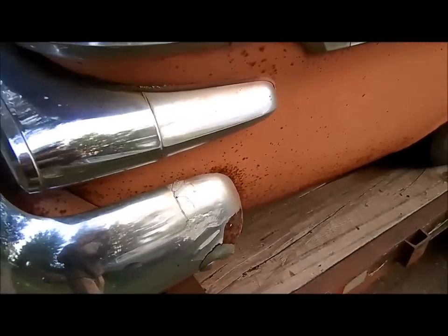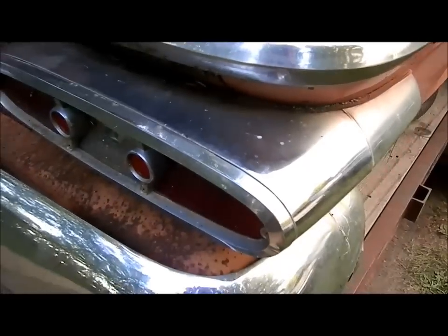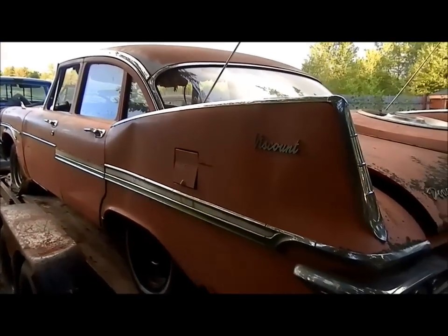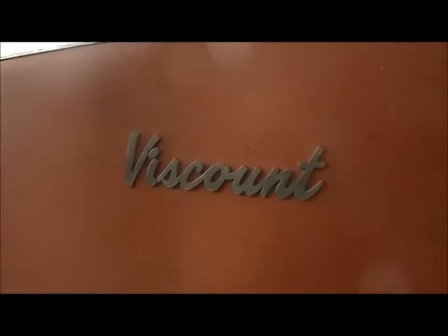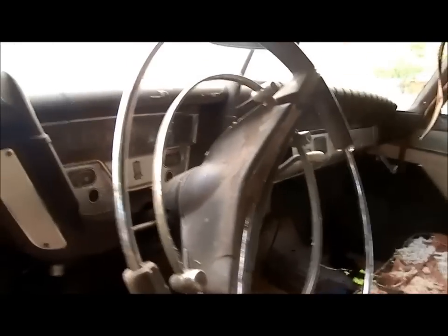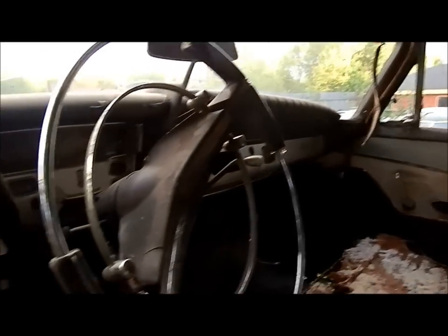This stuff is all 59 Fury. There's why I bought the car. So from the windshield back, it's basically a 59 Fury. In Canada, called a Viscount, and with a Dodge front clip. But everything is basically Plymouth. It even has the Plymouth emblem on the dash. It is a 59 Fury, basically.